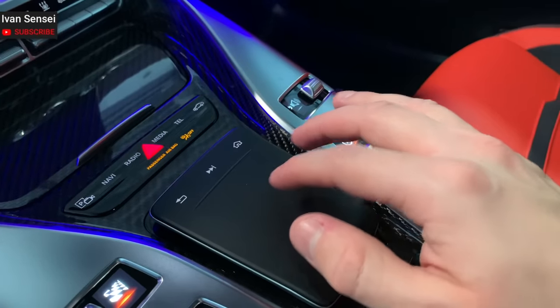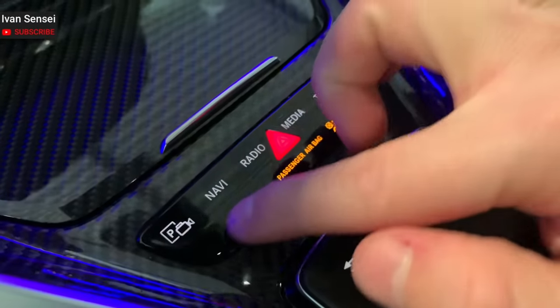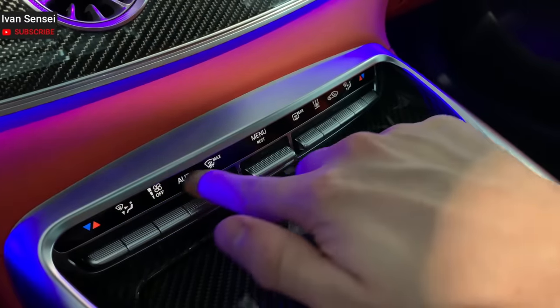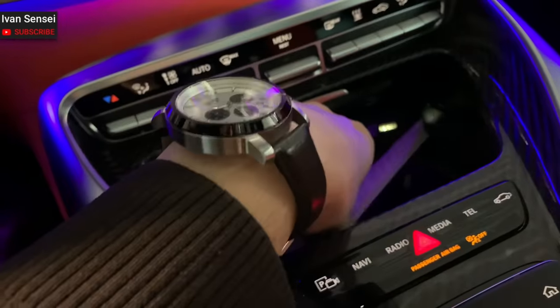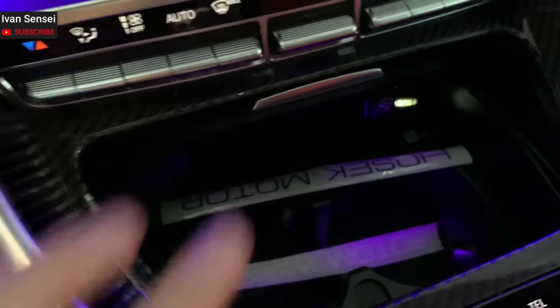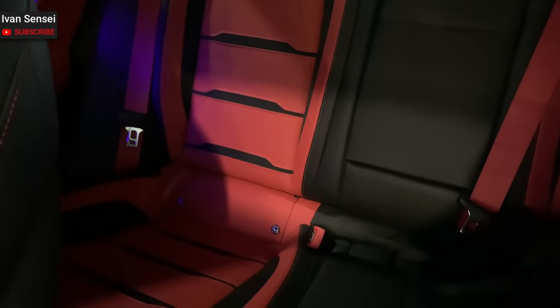This is the new touchpad, which is also in the new A-Class and GLE. Little hazard light button. And also these are the hotkeys for parktronic, navigation, radio, media, telephone, and car settings. Also here you have controls for the AC and this compartment. You have some sticker here from the dealer, and of course you have cup holders and USB port. So this is great. If you touch it, it will close. So yeah guys, let's check the back and the rear seats.